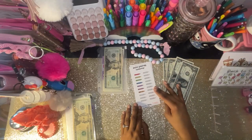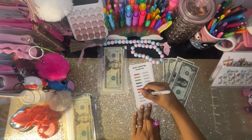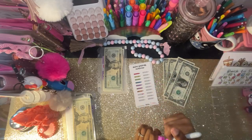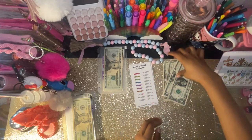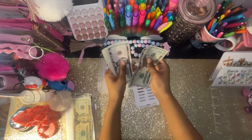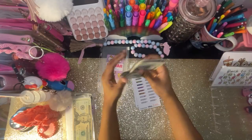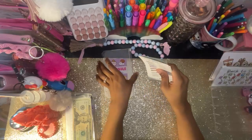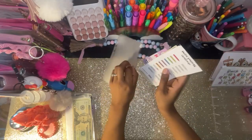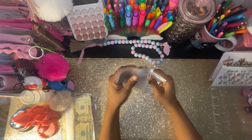I need to pick a color I'm going to remember. Let's do the pretty pink that I love, and we'll just color the tip to represent $2. Okay, guys, we have 25, 30, 31, 32, 33, 34, 35, 36, $37 in for this challenge here. So it's going to take us a minute.